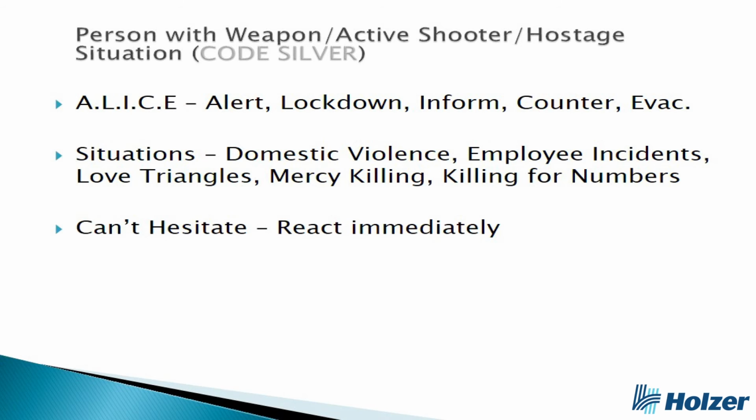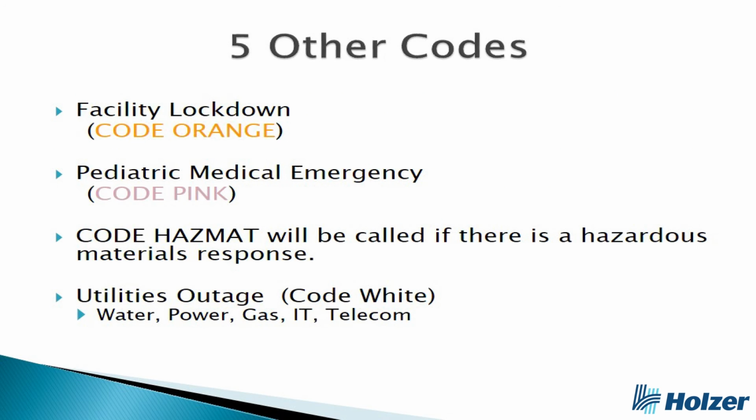Situations that might arise because of an active shooter or an active killer, situations like domestic violence, employee incidents, a lot of different things can drive those things happening. Don't hesitate, react immediately.